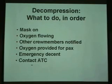So the second step after you get your mask on is to confirm on the oxygen regulator that the oxygen is actually flowing to your mask. Make sure the oxygen is actually getting to your mask. Once you're good and you're not going to pass out or become useless, then you're going to notify the other crew members, the other pilots, the flight attendants, and once you've gotten them notified so they can get their oxygen masks on and check that their oxygen is flowing, then you can worry about the passengers.